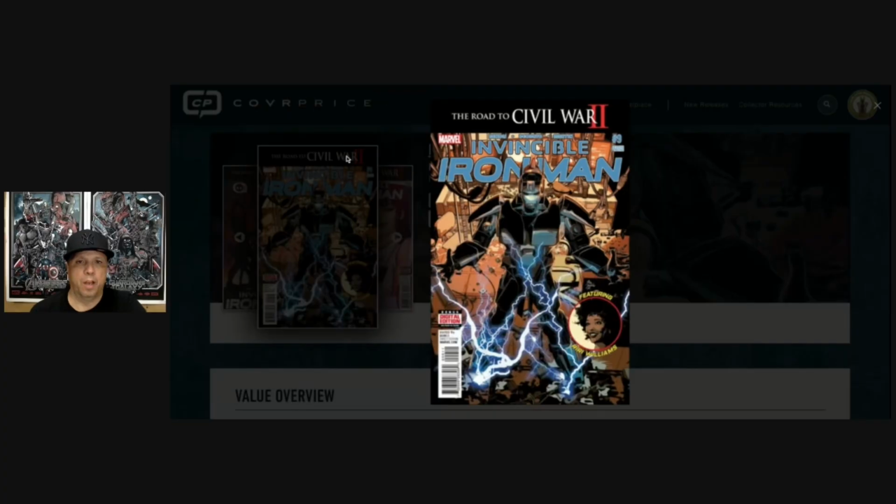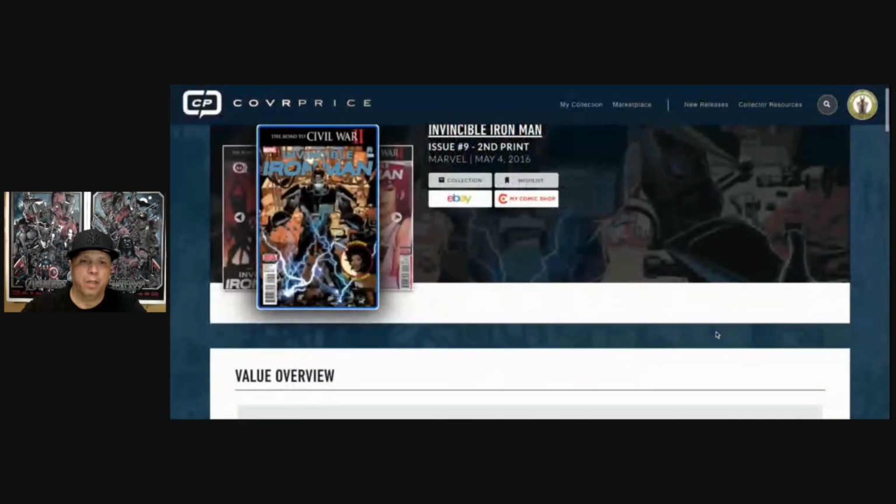First book I want to talk about is Invincible Iron Man #9, but this is the second printing. You could tell the distinctiveness because of the circular picture of Riri Williams in there. But let's look at cover price and take a look at the prices on this book. All right, so like I was saying, Invincible Iron Man #9, first appearance of Riri Williams. As you can see on the right-hand side, you have the featuring Riri Williams, which is not on print #1.